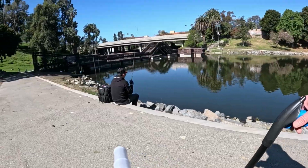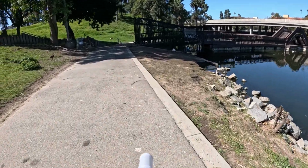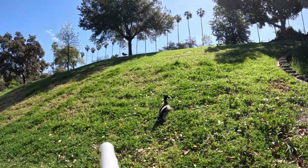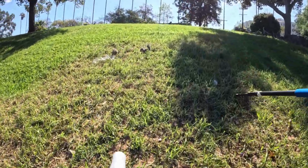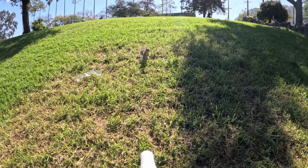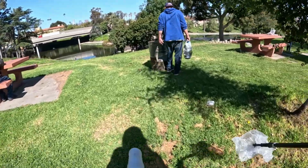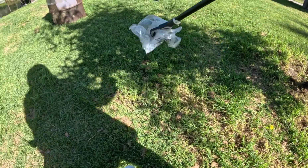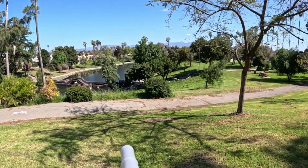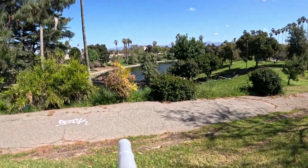Morning. Nice place to chill out on a Saturday morning. So by all metrics, this is a wonderful little park here. Especially because of all the rain we've gotten, everything's nice and green and lush.